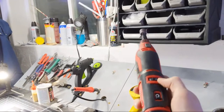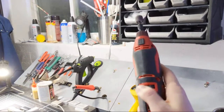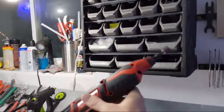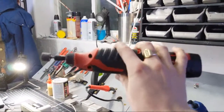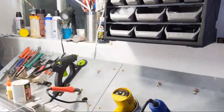Works super great. I have it on a lower setting right now, or mid setting, I don't know. But this thing has been awesome. Super handy to be able to not have a cord, and you can just take it wherever you need to sand stuff or easily do stuff without it getting wrapped up.